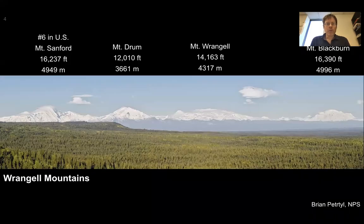Here's a photograph of 4 of those mountains. These are the Wrangells seen from near the Richardson Highway. On the right, we have the 5th highest peak in the US, Mount Blackburn. On the left, Mount Sanford, the 6th highest peak. These are really big mountains and are not that well known in the US.